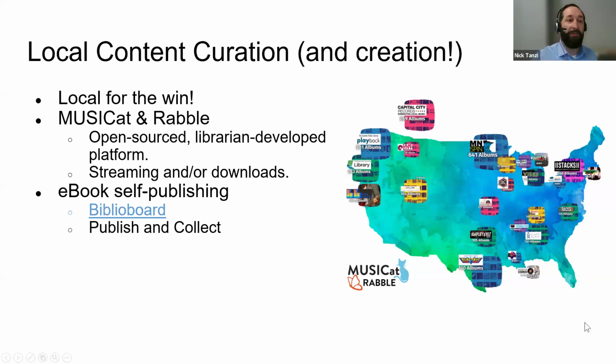Another area of strength for libraries is local content curation and creation. Really neat thing, I think, is Musicat and Rabble. That is an open sourced librarian developed platform for streaming music, where you can stream and or download music. Libraries are using this software and this platform to build local collections of music and then be able to lend it out to their patrons to get it out in the community, which is really neat. A lot of communities have distinct music scenes.